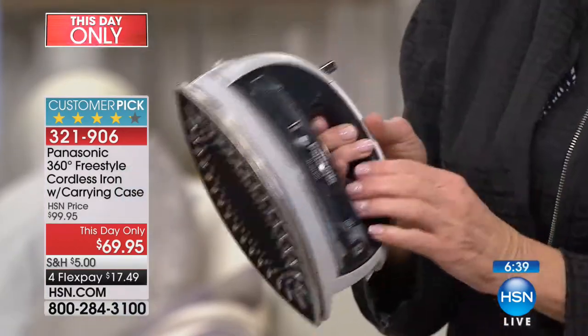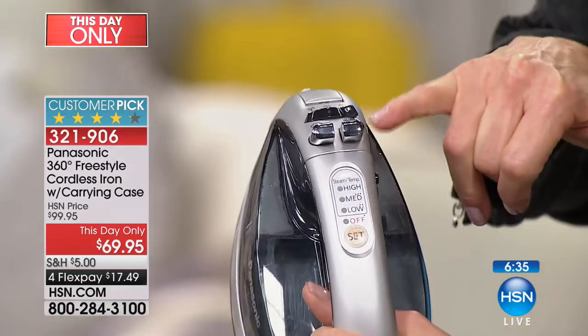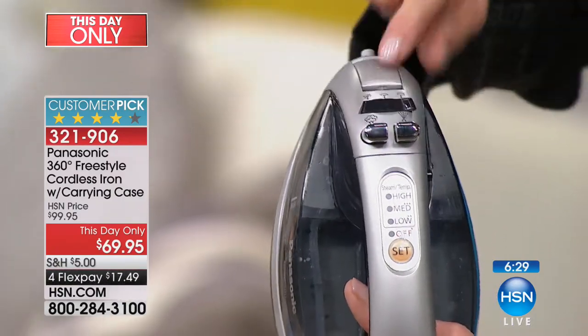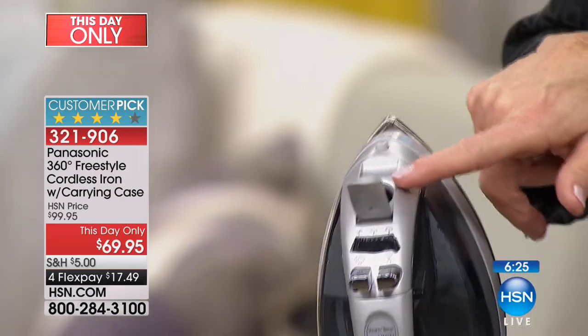So there's your soleplate that I mentioned, and look at that great shape. And while we're here, let me turn this around. Low, medium, high. There's your water feature so that you can do your cottons and linens. And there's your burst of steam you've been seeing me use. Here's no steam, medium steam, high. Here's where you're going to put your water, right there.